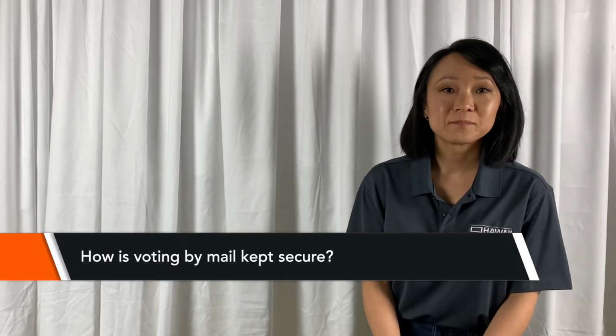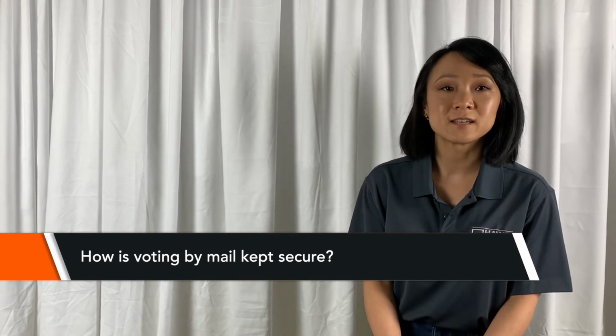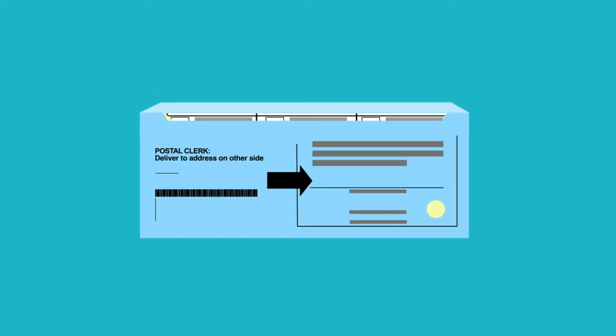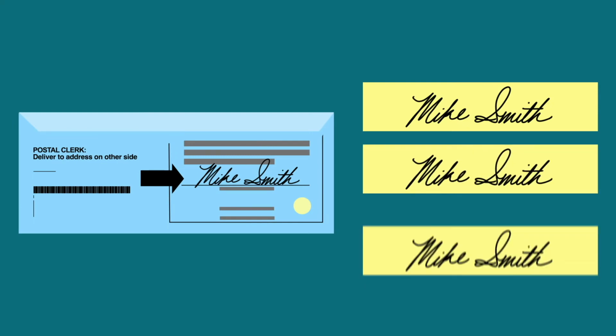The second area of election security that we'll explore is the security measures in place for mail ballots. Question number 1. How is voting by mail kept secure? Signature verification is a key security measure of voting by mail. In order to be counted, the return envelope that holds your voted ballot must be signed, as your signature confirms your identity. After you return your voted ballot, your county elections division compares the signature on the return envelope against the signature on file with your voter registration record.